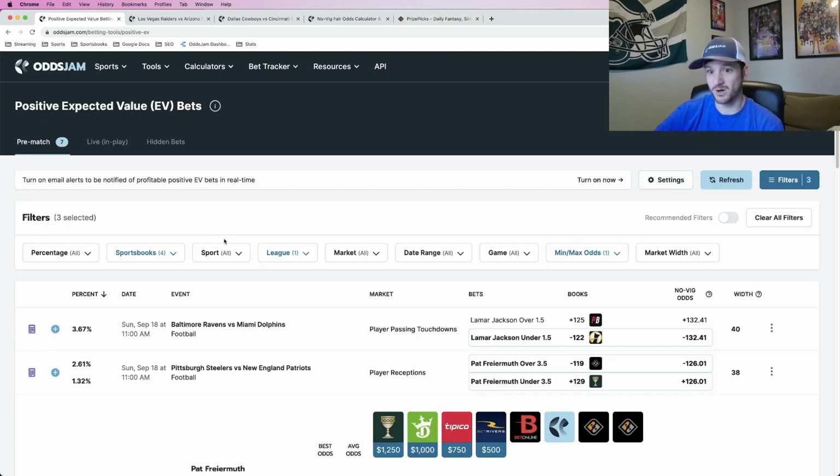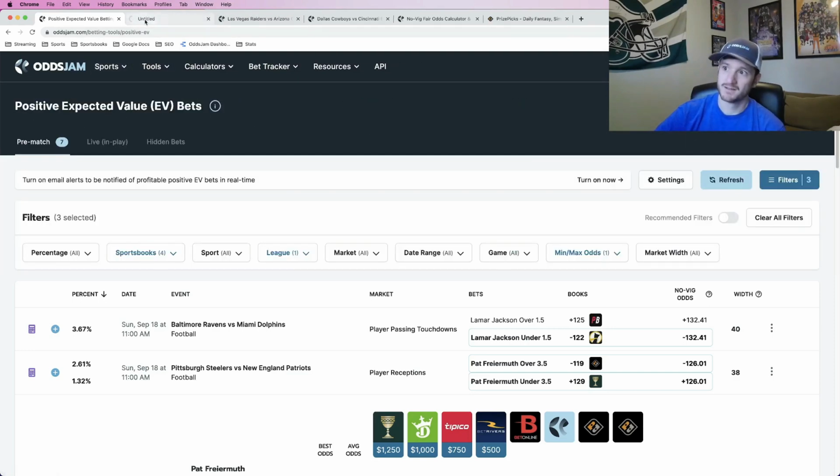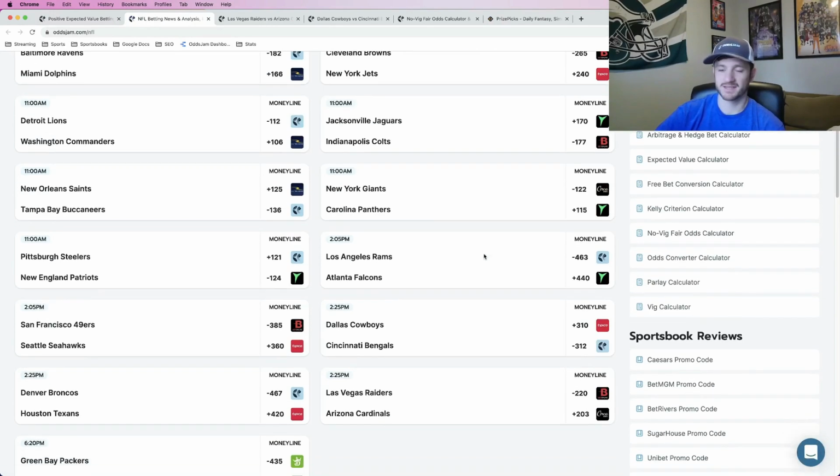But that's not the only way you can identify props to add to a PrizePicks selection. Another thing you could do is go to sports and click NFL, and it pulls up odds for every single game. And not just player props, obviously, but everything: money line, spread, total, and alternate markets like team total, spread, or first half spread, stuff like that.